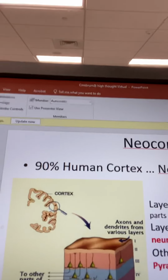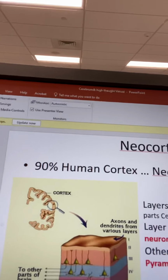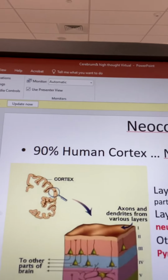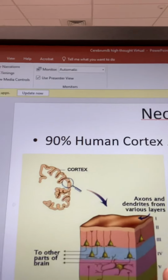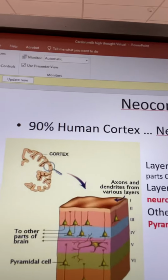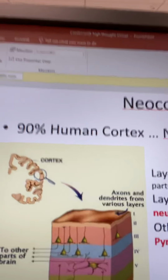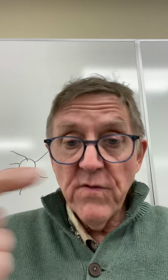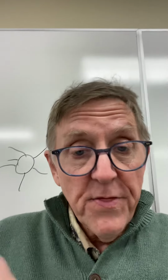And then these other layers, 1, 2, and 3, and 5 and 6, are going to be pyramidal, producing outputs to other places. So layers 1, 2, and 3, these are outputs that are going to various other parts of your brain. 5 and 6 are going to be producing outputs to lower descending fibers, going down into the lower part of your brain or into your body. So we have 6 layers, and all of those layers except for one, number 4, are going to be producing outputs. The first 3 are going to have pyramidal neurons, producing outputs to other parts of your brain. The 4th layer is going to be the sensory layer, and then the 5th and the 6th are going to be producing outputs through descending fibers.